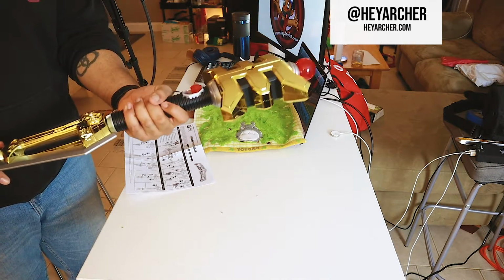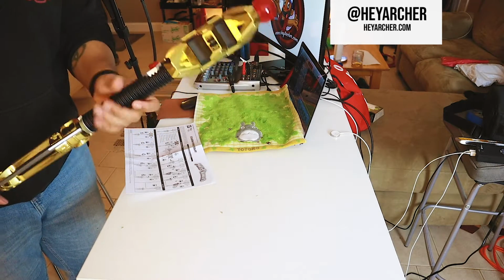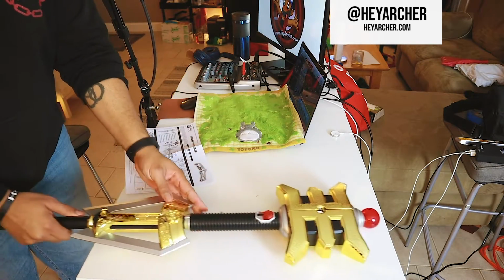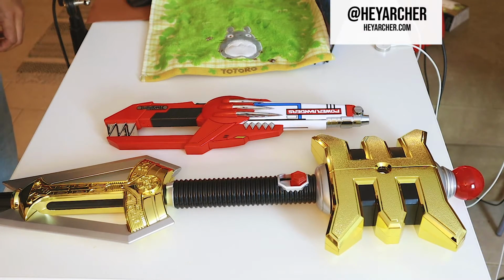But like I said, it's visually really nice in the hand. Let's compare it to the other ones. See how it looks. All right, so here we have the Zeo Staff compared to the Power Blaster.